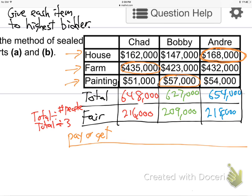The pay or get from the estate. Okay, so from the estate's perspective, pretend you're the estate now. You're going to pay Andre, right? $218,000 minus $168,000 is $50,000, I think. So the estate is going to go negative $50,000. Why negative? Because it's going out of the estate to Andre. See how it came out?